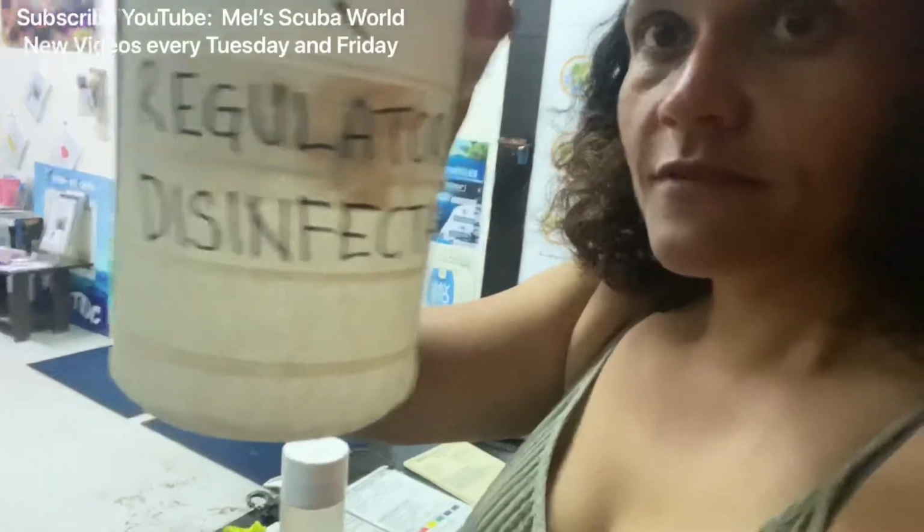In terms of snorkels and stuff like that, regulators also, and alternate air sources, we always have this special dunk area just for regulators to disinfect them, including snorkels, also the oral inflation on the BCD. So we always disinfect our gear at the end of the day. If you're concerned about your diving kit, we do that disinfecting at the end of the day. And there are a few spaces in the dive center customers are not allowed to go in, because again, it's a disinfected area. No touching from other people.